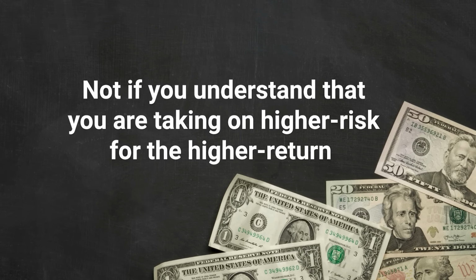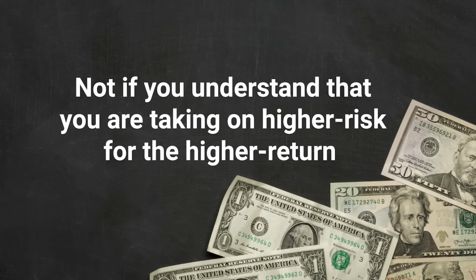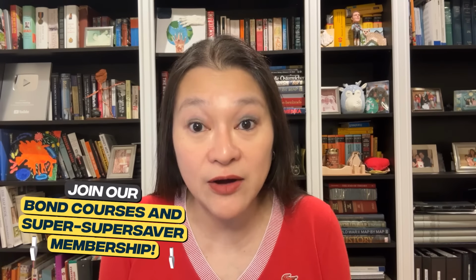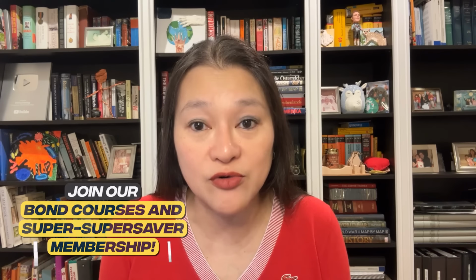So, is it too good to be true? Not if you understand that you are taking on higher risk for the higher return. You should also be aware, though, that if you are willing to take on the higher risk that's shown in this mixture of names in Public's bond account, you could get a similar yield by buying a mix of investment grade and junk bonds yourself and building out a portfolio with a similar risk profile on any of the leading brokerage platforms. Moving on now to the next section of today's video.